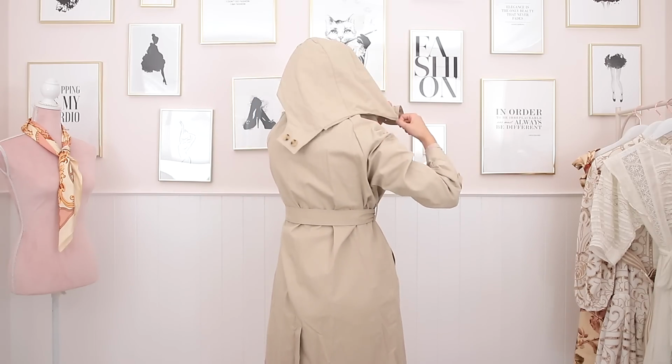There's a little zip. So you can just detach the hood like this. And obviously the coat now looks a little bit more chic, without the hood. So you can just leave this at home if you know it's definitely not going to rain. Or if there's a chance of rain, you can just shove this in your handbag. It's amazing. I honestly just wish all coats did this.